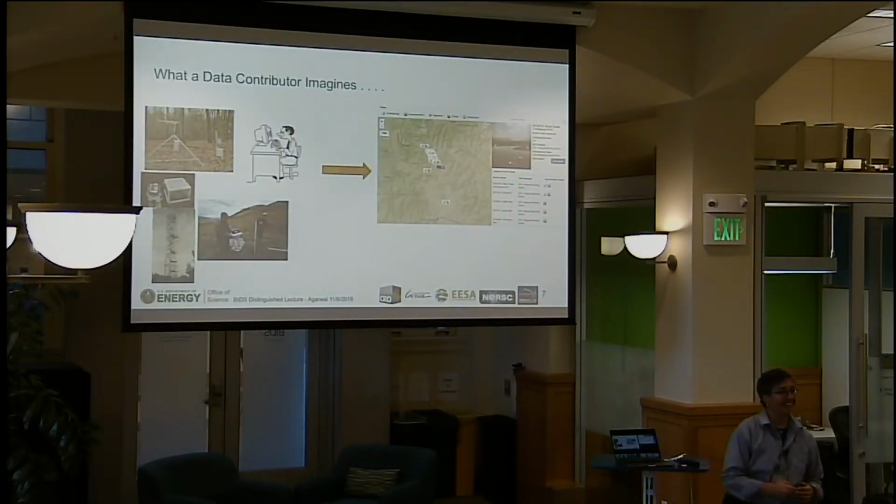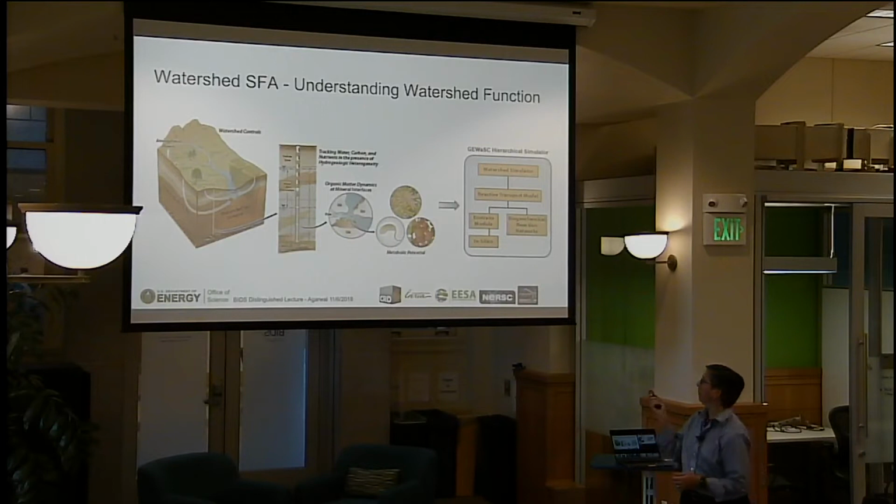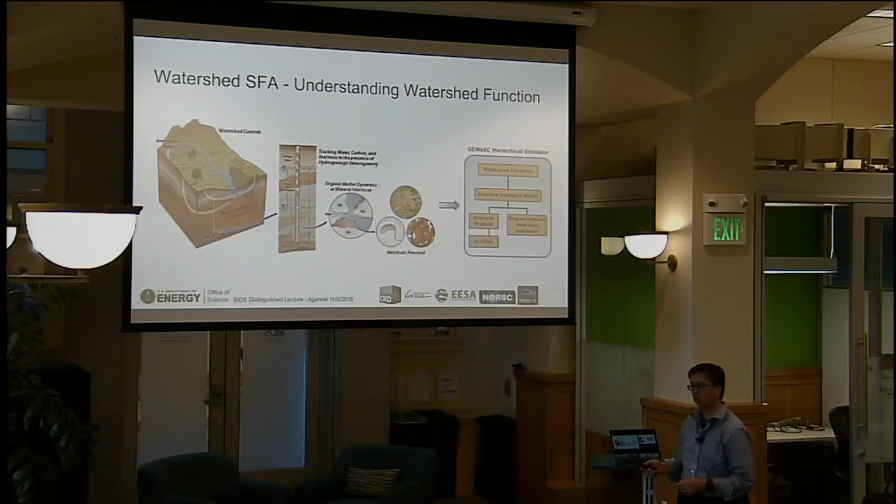What's the hierarchical simulation? I mean, is it one integrated model, or are they separate simulations? In this case, it's separate models that are calling each other. So there is a modular interconnect, but it's not at the time step level. So this is at the East River.